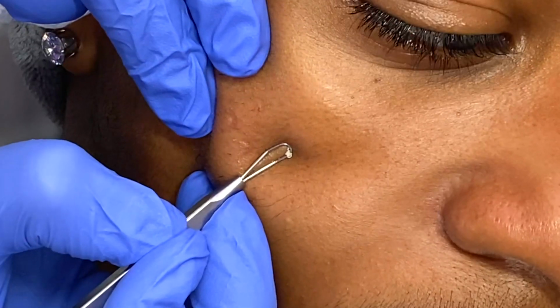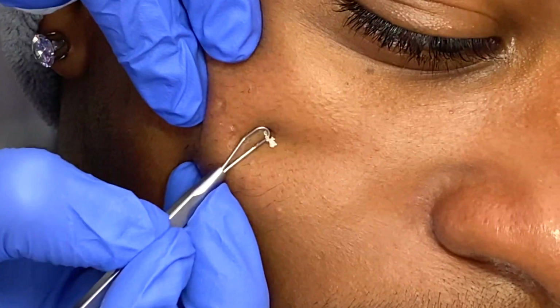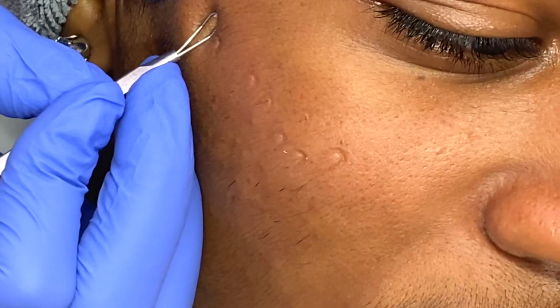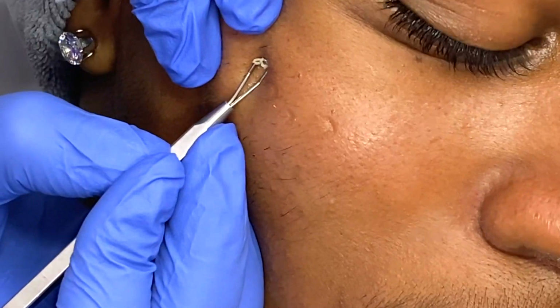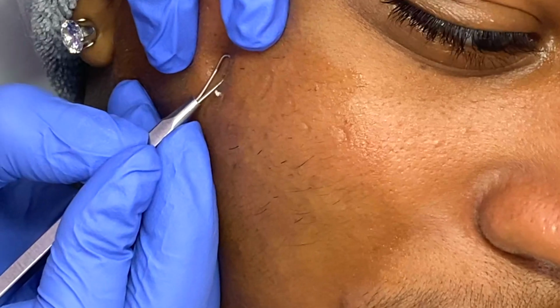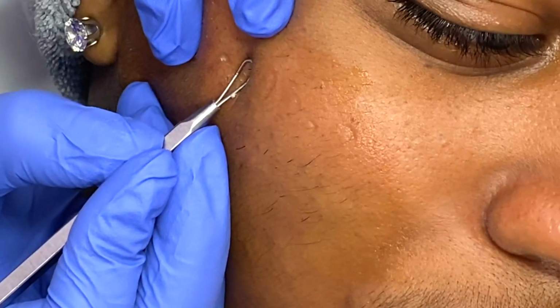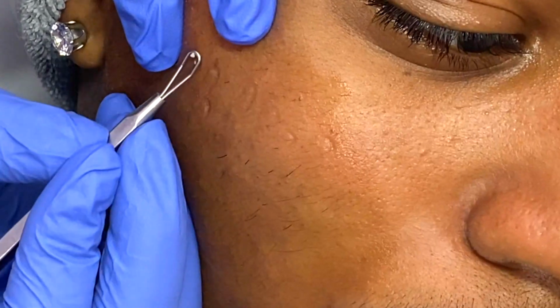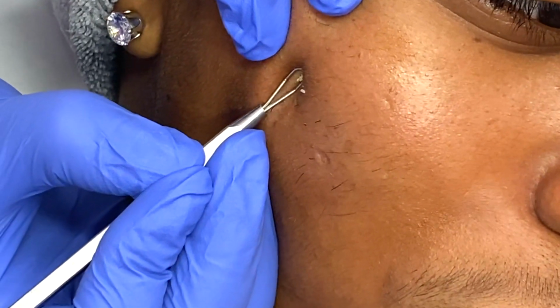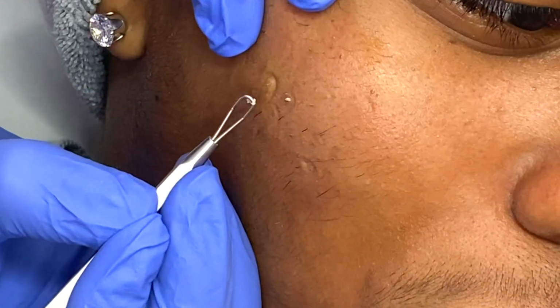As you can see, a lot of his extractions that are needed are underneath the skin. His skin is not inflamed with his acne. It is actually very calm. And unless you knew what to look for, you would assume that he didn't need any extractions. But as you can see, they are coming up to the surface pretty easily.